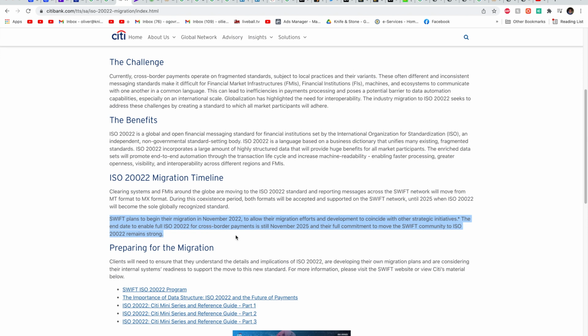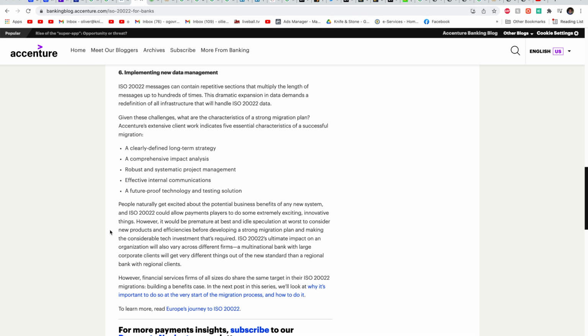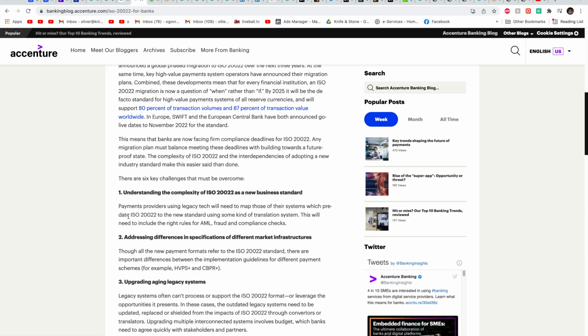Right now, it's still in the infancy. There's a lot of speculation with cryptocurrency. It's the Wild West right now. So let's keep looking. So you see the timeline. Here's another implementation article. I was just going through it.